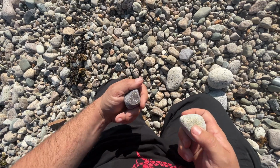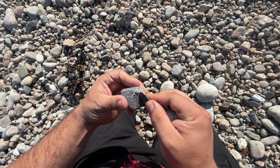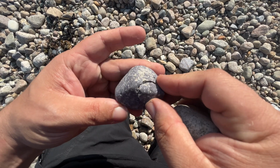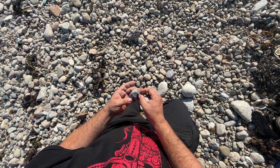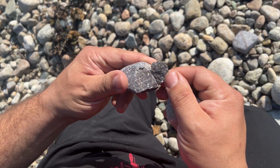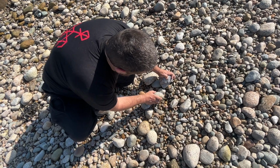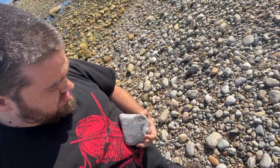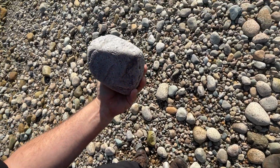I'll show you how it flakes. If it flakes like that in a conchoidal fracture, you could use that for a stone tool. You can knap that into an arrowhead. Yes, there is knappable material in Massachusetts. That is rhyolite. So this whole thing is rhyolite.